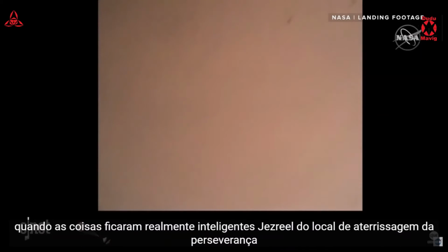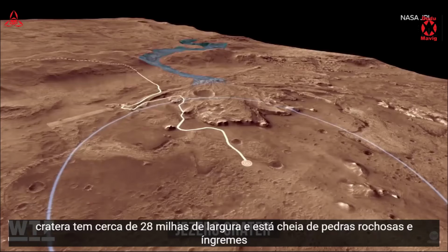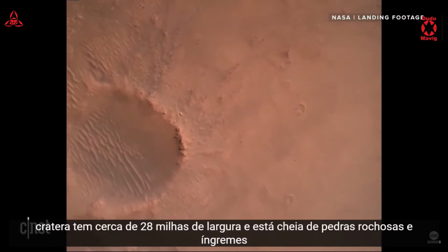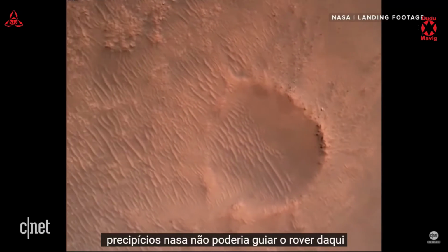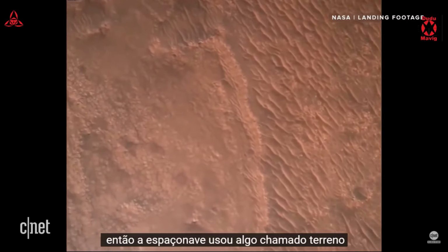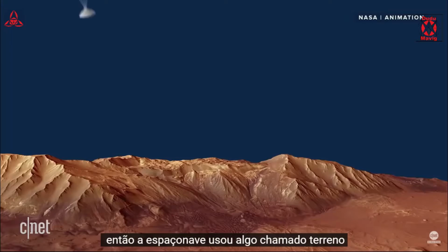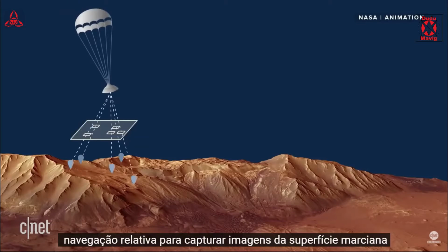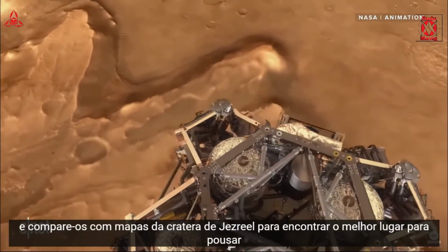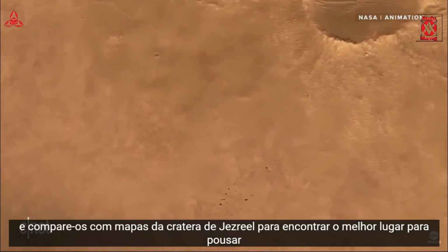Perseverance's landing site, Jezero Crater, is about 28 miles wide and full of rocky boulders and steep cliffs. NASA couldn't guide the rover from here on Earth. The communication delay would be too long. So the spacecraft used something called terrain relative navigation to capture images of the Martian surface and compare them to maps of Jezero Crater to find the best place to land.